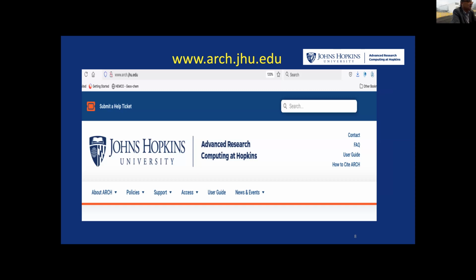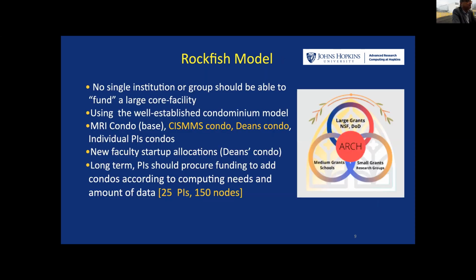This is a picture of our new website. There is already plenty of information in here, and there is more that is coming. There is information about policies, which is very important for everybody, and how to access the system. But I'm going to point out the user guide, which is a very detailed description of how to use the facility, how to connect, the types of queues and so forth. We also have a lot of PDF files and videos on the website that are going to help people navigate the system.